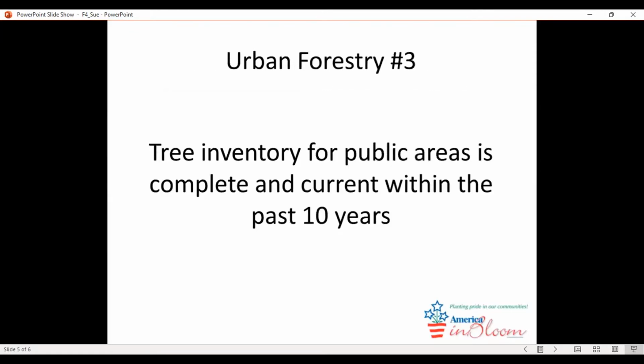Number 3 on the advisor's list of top metrics for urban forestry includes tree inventory for public areas is complete and current within the past 10 years. To effectively manage community trees, a tree inventory is a valuable tool and is essential in developing a management plan. It is particularly useful in mitigating liability should a tree cause damage or injury to life or property. Managing tree care, planting, pruning, and removals in a cost-effective way can also be improved by a tree inventory.